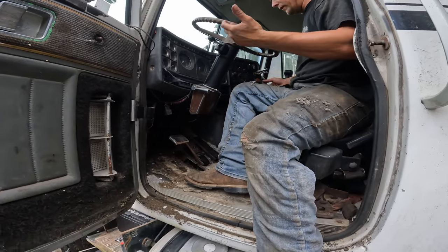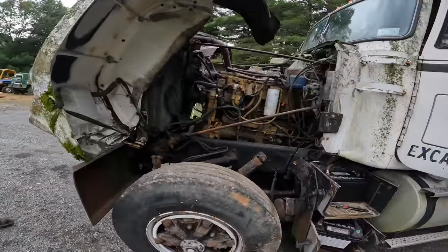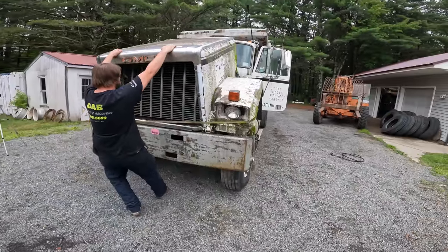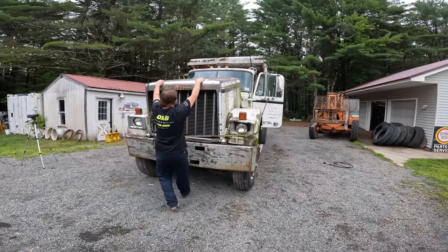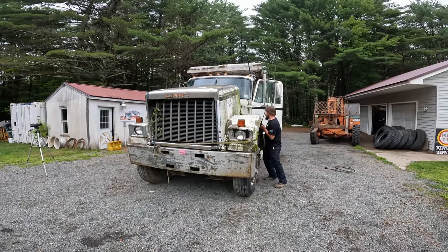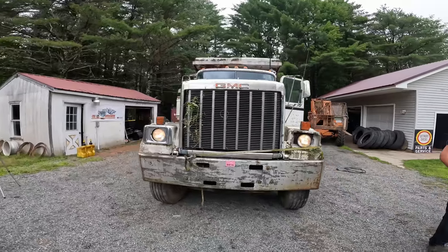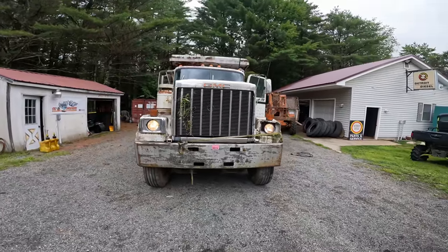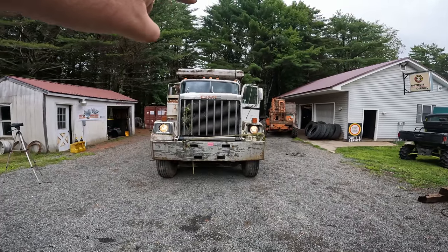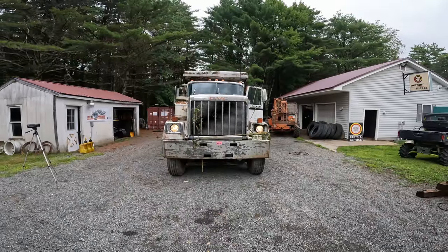You want to see if the lights work? Let's see if the lights work. Yeah, let's put the hood back on. You got brake lights and reverse lights working. Yeah, you got headlights. Parking? Yep. You got them on the roof. Two roof lights are out, three of them work, and it might be another switch for the running lights.